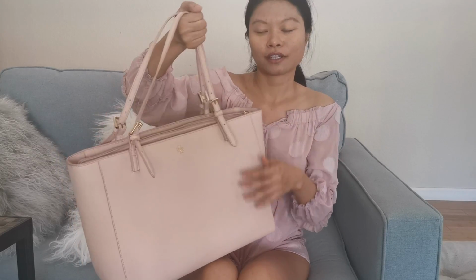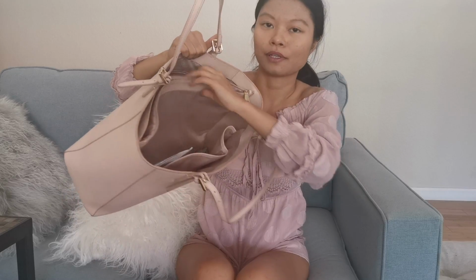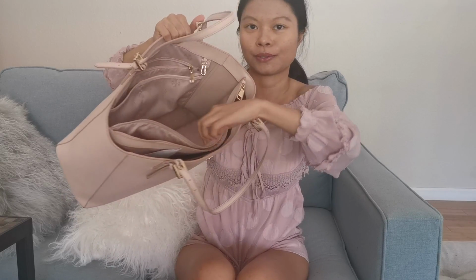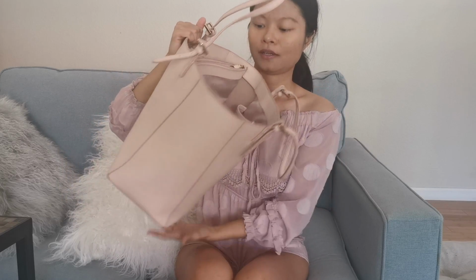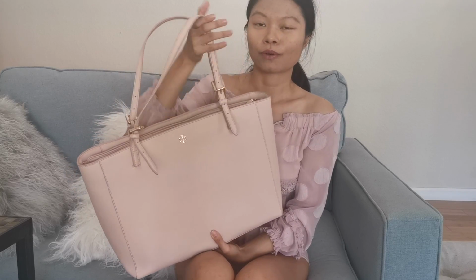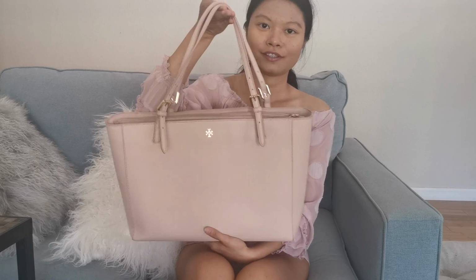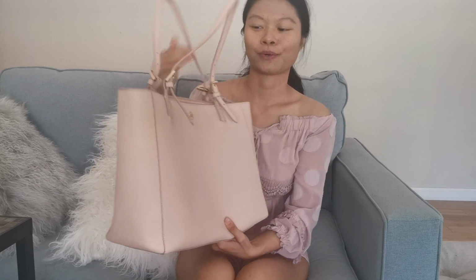The straps are really comfortable. I've had this for 3-4 years already, and it's still holding up really well. It has a middle compartment in here and 2 sections. So I'm gonna link the newer version of the Robinson tote down below, or even the Tory Burch Perry tote looks really good also. So yeah, this is also one of my most used big totes in my collection.